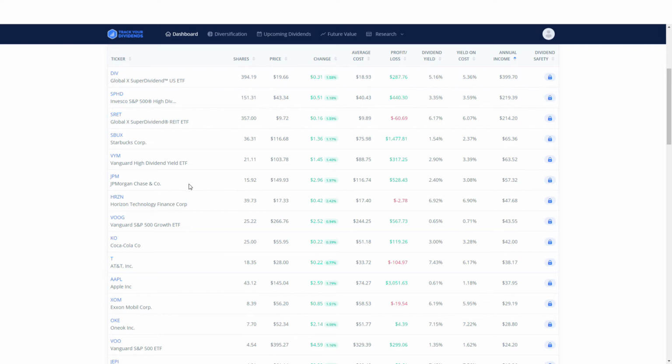Next, we have a new addition to the portfolio, Horizon Technology Finance Corporation. This is an investment management company with an impressive dividend yield of almost 7%. I currently own 39 shares, but I will definitely be adding to this position as I feel $17 a share for a 7% yield is an excellent value.